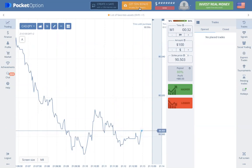Now, here you're going to see get 50% bonus. That's just for bonus. And this is a newer feature that they added, create a safe with a 10% interest rate. And I believe this is basically like a trading plan. I'm not exactly sure how it works yet, because it's very new, but when I do learn more about it, I will come back and review the safe button.